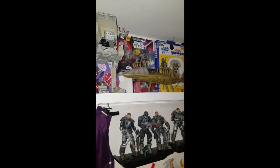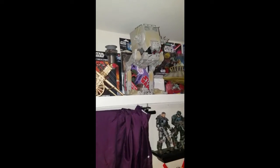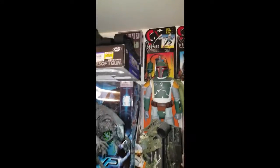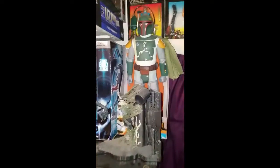Then this is just a shelf of random toys. Star Wars Kenner Sand Skiff. The new Black Series AT-ST. Some Batman the Animated figures. Here I got a Detolf shelf from IKEA.